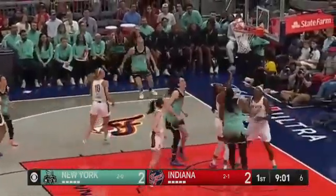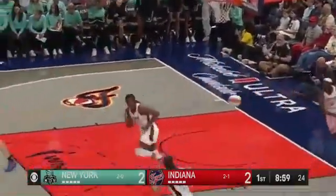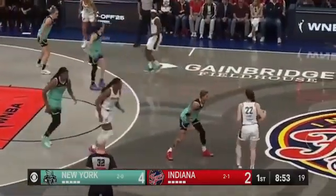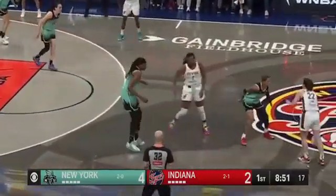Ionescu, another dish. Jones muscles it in. Two more for her. So back-to-back layups for the game. Really good execution by them, and you'd expect that out of a veteran team.